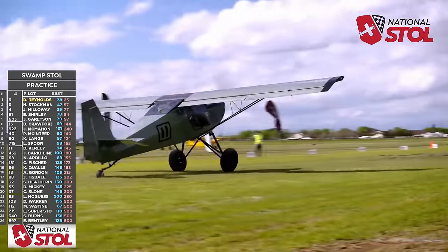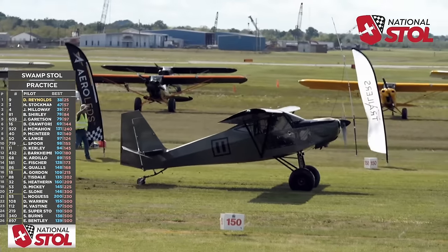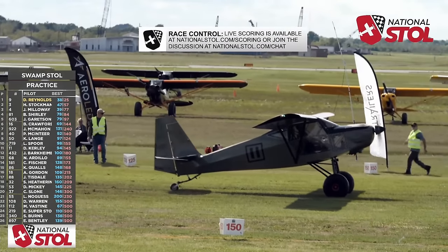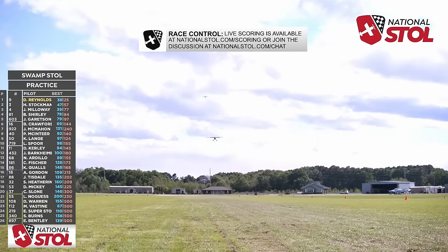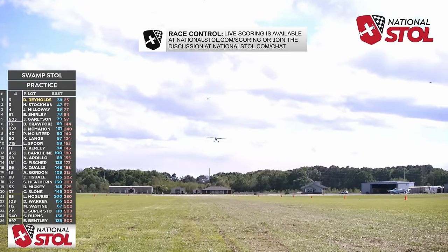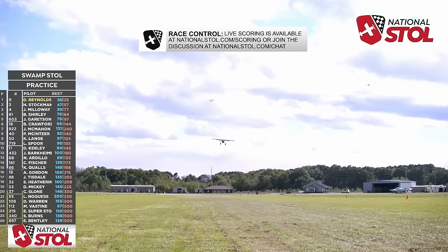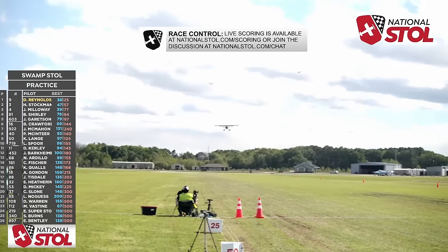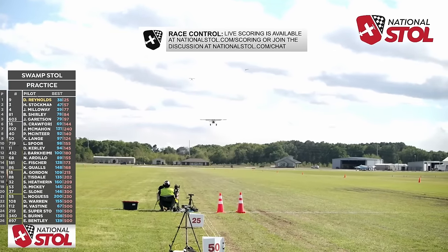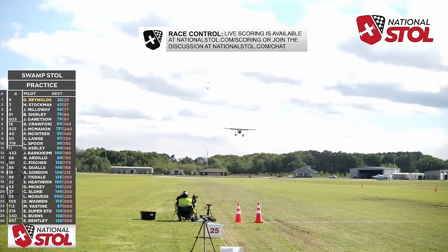Whoa. Ooh. Saved it with the balloon, but actually stopped still pretty short for Dave Curley there. Right around 160 feet for Dave Curley. Highlander versus Highlander now. Matt Vasteen coming in next. Brand new Highlander. All the flashy lights.